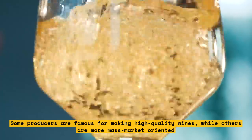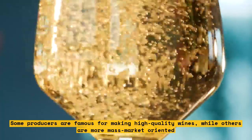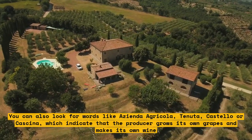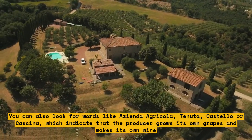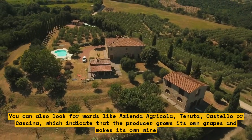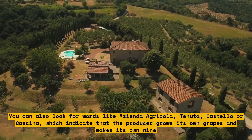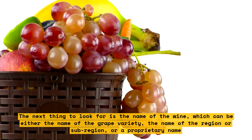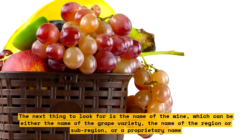You can also look for words like Azienda Agricola, Tenuta, Castello, or Casina, which indicate that the producer grows its own grapes and makes its own wine. The next thing to look for is the name of the wine, which can be either the name of the grape variety, the name of the region or sub-region, or a proprietary name.